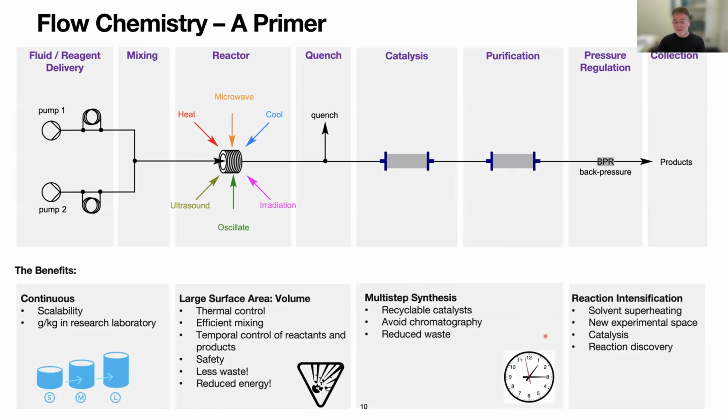Now, this lends itself to conducting multi-step syntheses. So we can do a number of transformations along the flow path, or introduce more pumps to introduce more reagents. And that allows us then to generate complex products in one unit operation, and we can avoid chromatography and have much less waste if we're avoiding chromatography.